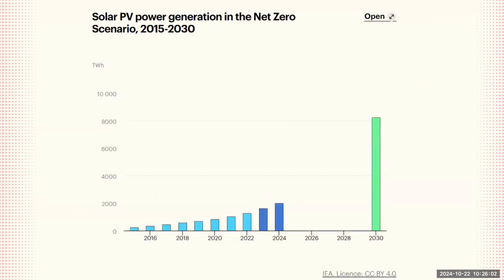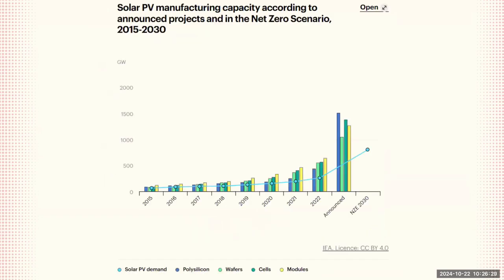This graph shows the projected solar PV power generation under the net zero scenario from 2015 to 2030. It shows a steady increase in generation capacity with significant growth expected post-2024. By 2030, solar PV generation is projected to surge dramatically, reflecting the increasing emphasis on renewable energy to meet global net zero targets. So this highlights solar energy's crucial role in future electricity generation.